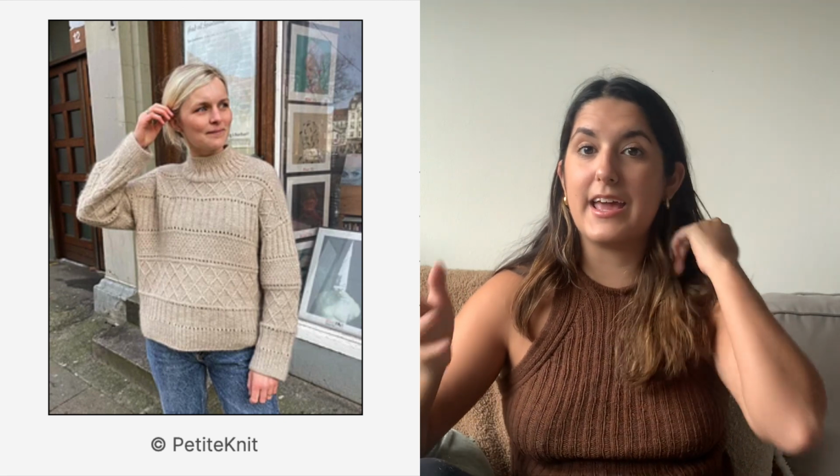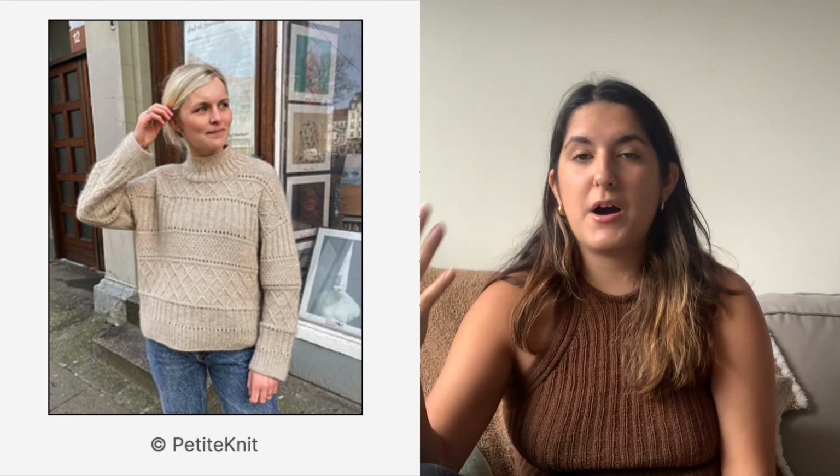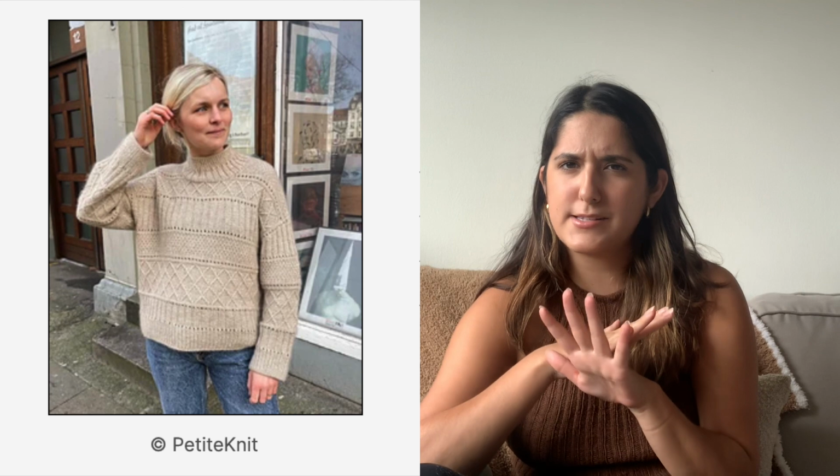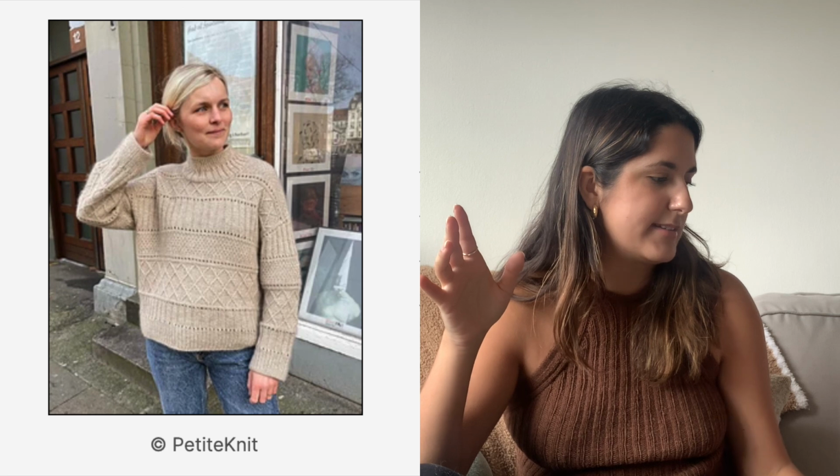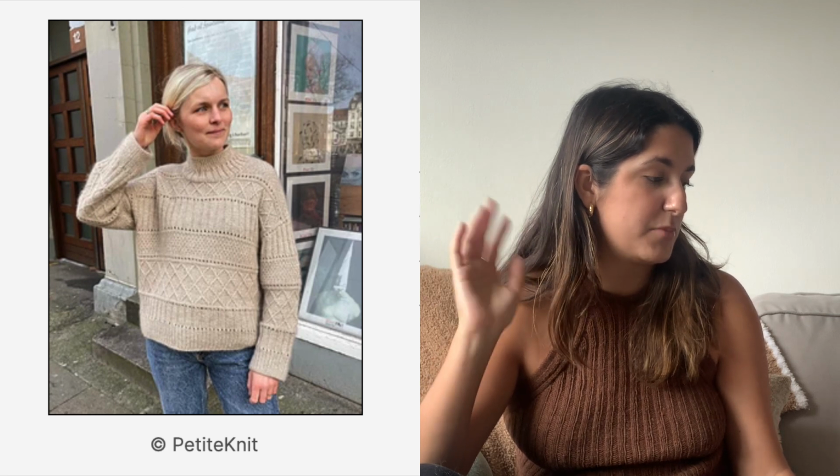Kind of a more structural design by PetiteKnit, and it is a really textured pattern with different areas of moss stitch and cross hatch and ribbing. Mostly, I think that's mostly what makes it different. It's either moss stitch or seed stitch. I'm honestly not 100% sure. I actually haven't purchased the pattern yet.